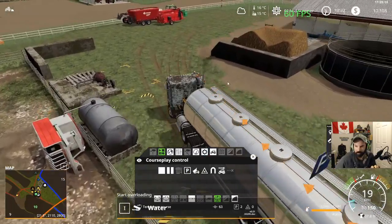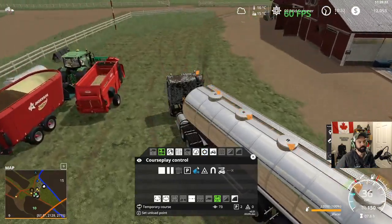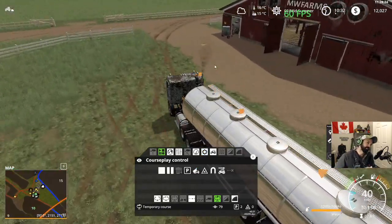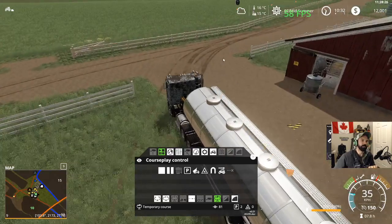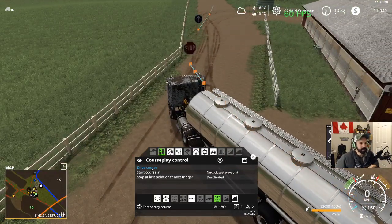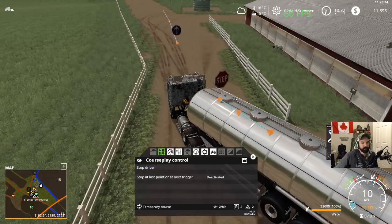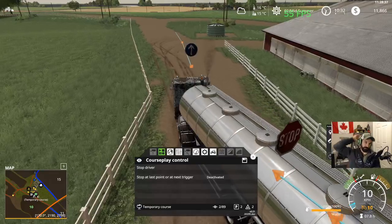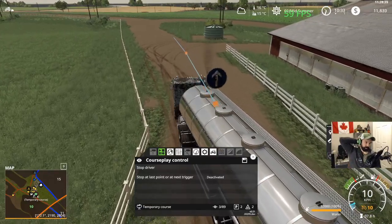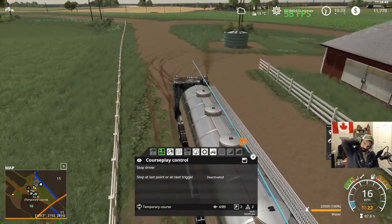I'll figure it out eventually. That's for set unload point. I don't know if we need to do that in this scenario. I'll make a try, but it should just drive past the main thing there and then stop at that. But maybe because there's two waypoints, I don't know. Shouldn't make a difference.